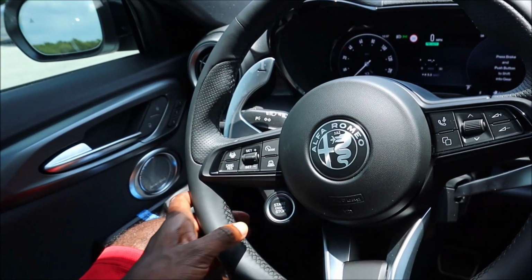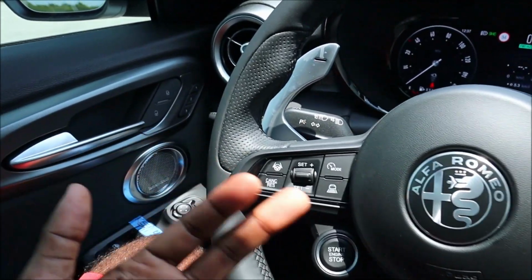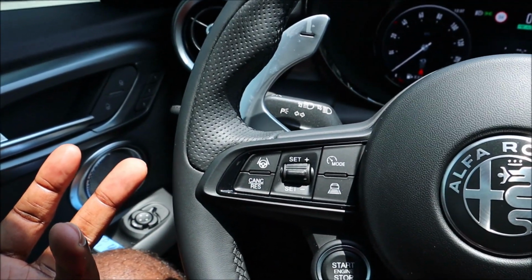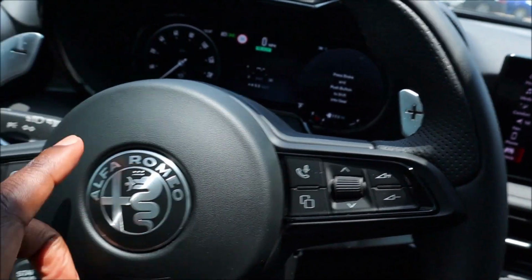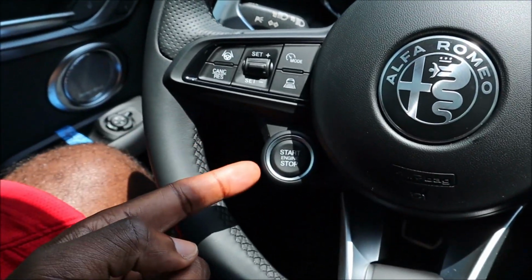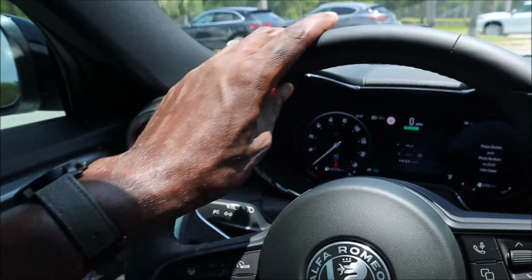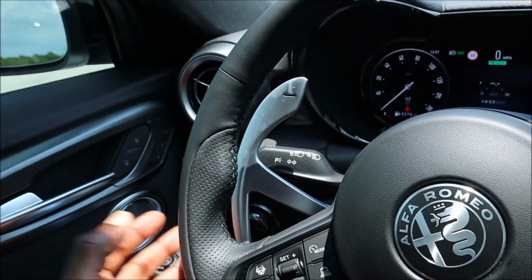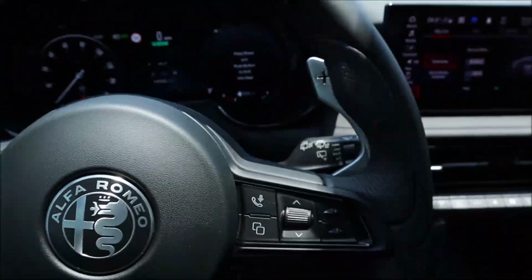We still have the same flat bottom leather steering wheel that we're used to. The same buttons here, all right? Your driver assistance buttons on the left, your menu buttons on the right with radio controls as well. You still have the same airbag here, start stop buttons in the same place, perforations in the same place for the leather, and this is a heated steering wheel, all right? And then the power shifters are in the same place, mounted to the column like the same place that they always are.